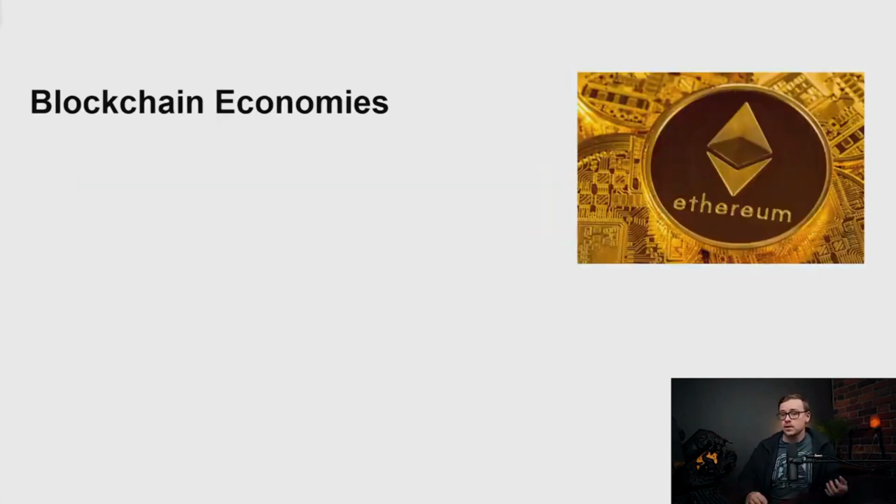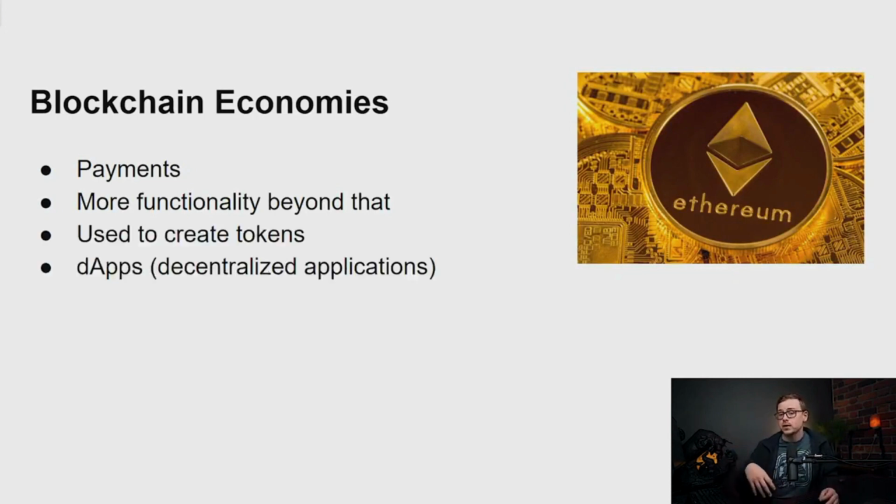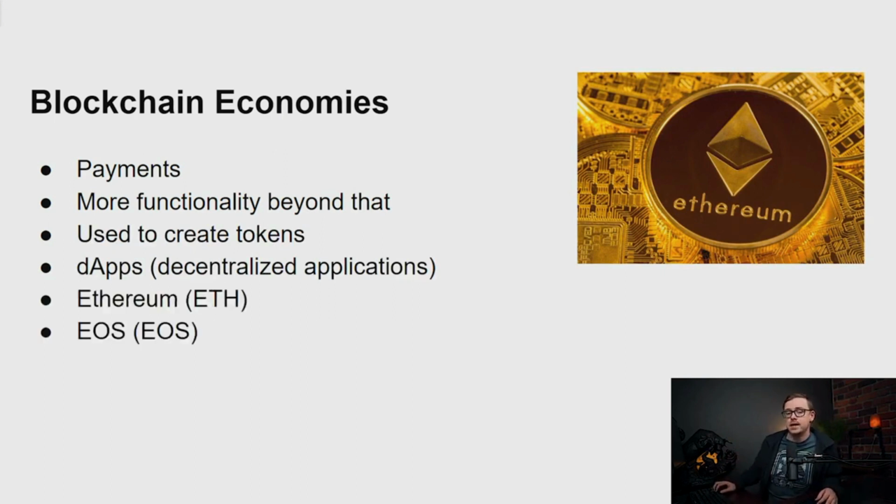Now, the next on the list is going to be blockchain economies, and this can be used for payments, of course, and it can be used as a store of value as well, but they have more functionality beyond that. So a blockchain economy, an example of this would be Ethereum, can be used to create what are known as tokens. They also can have decentralized applications and smart contracts like we talked about before. And a few examples of these are Ethereum, EOS, and Tron.